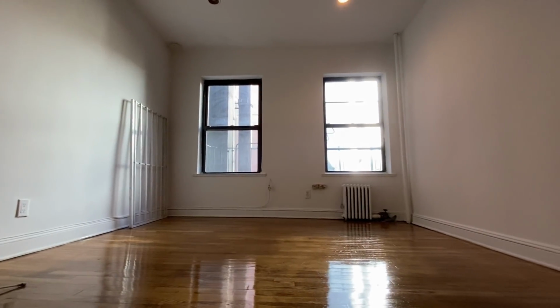Here we are in a studio apartment for $1,700. Out of all 3 places we're seeing today, this one's the cheapest and the smallest. At least it better be, because we're supposed to see a 1-bedroom and a 2-bedroom after this.